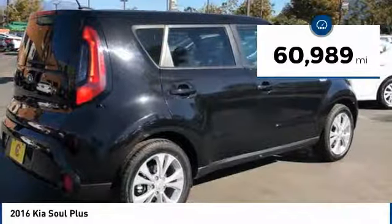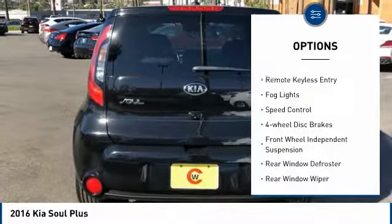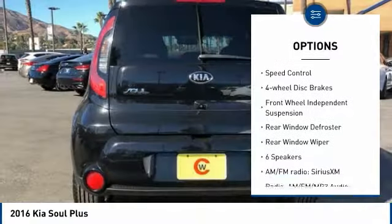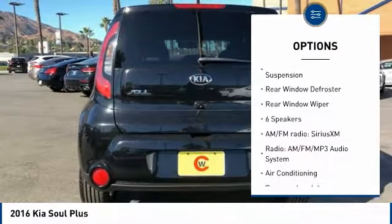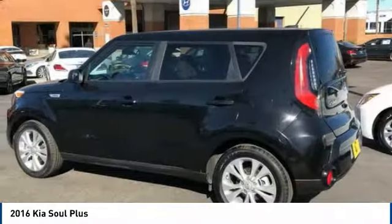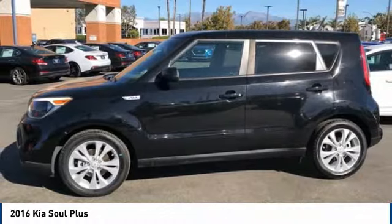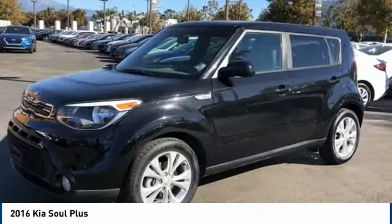Here are some of this vehicle's great options: electronic stability control, brake assist, traction control, remote keyless entry, fog lights, speed control, four-wheel disc brakes, front-wheel independent suspension, rear window defroster, rear window wiper. Come take a test drive today.